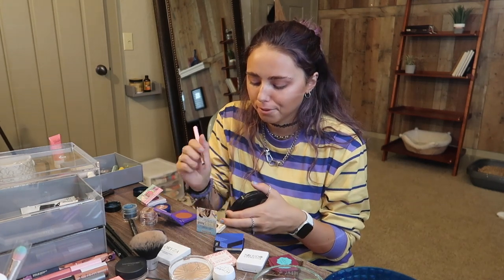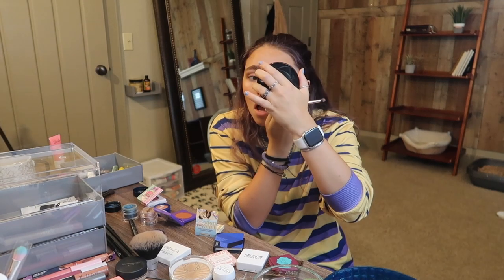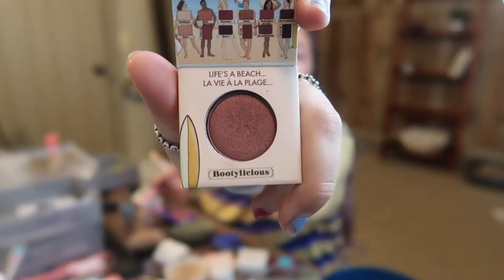Okay, and then I'm going to take a darker sparkle and put it on the outside. I don't know, we're just having some fun. I can't believe I've never tried this color. This is so pretty, the Bootylicious color. Like, just get in on that.